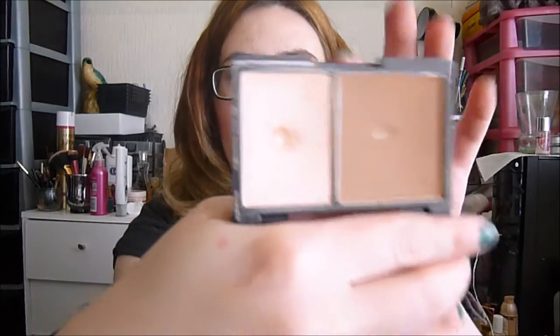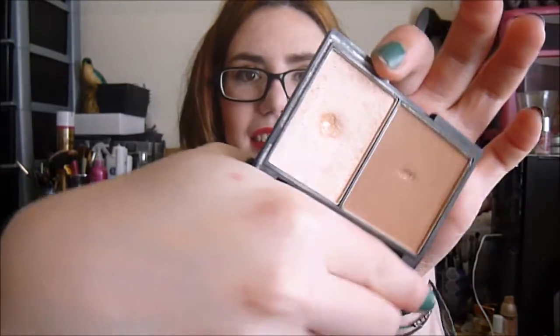I freaking adore it. As far as highlight and bronzer go, I'm still using the Face Contour Kit in Light. I'm not using any cream bronzers this week. I just wanted to pare down my makeup a little bit. So I'm just using the contour kit, and I hit pan on my highlight. I'm so super happy. I hit pan on it this morning, which is awesome. I'm absolutely in love with this highlight.